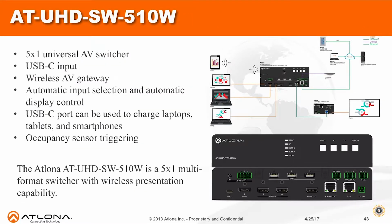This is the SW510W. W stands for wireless. This is our first wireless receiver piece. This will begin shipping in September of this year. It will be showcased at Infocom and CEDIA. If you're attending either of the trade shows this year, you can come see this firsthand working.